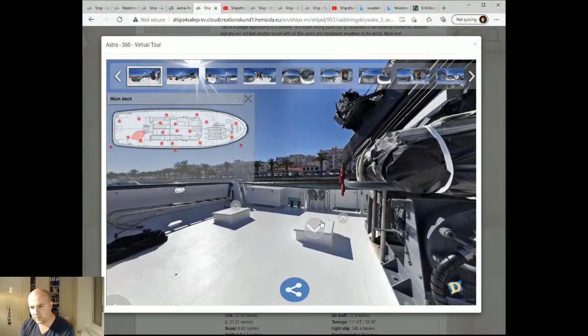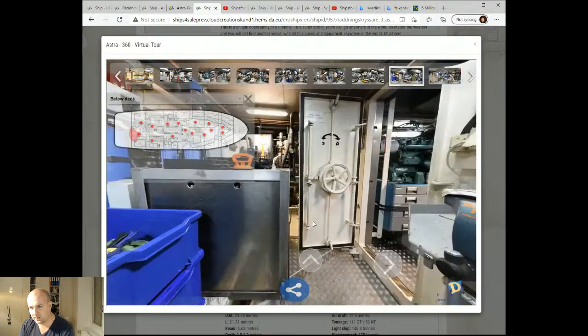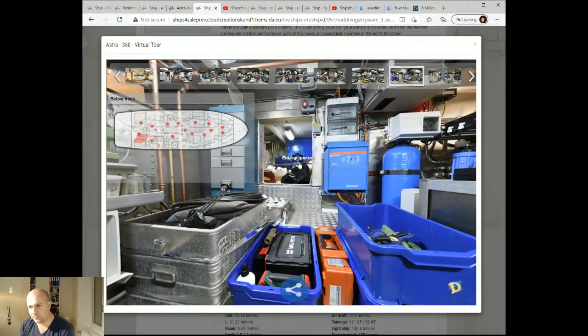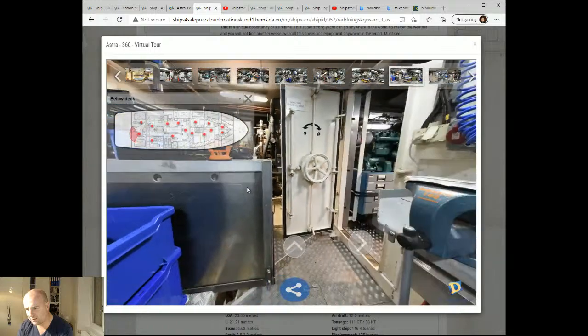So what do I want to do? I want to go down, we'll go down the hatch, back in the engine room, or we're in the workshop now. So that looks like your steering gear, I'm guessing. Steering gear and where they keep the paper towels. I'll click away from that. And this is your workshop, so you've got a workbench there.